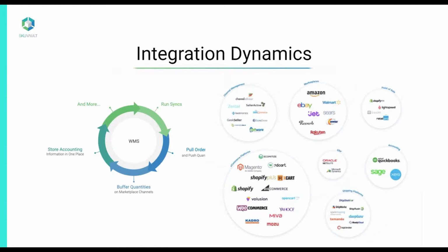So a warehouse management system should integrate with the e-commerce platforms that you already use to build a well-rounded business. A few ways your integrations work with your WMS: store inventory in one place. Real-time quantity syncs and the use of buffers will reduce any chances of an oversell on your channel. Buffers are a way that you can push false quantity to a marketplace, whether it's less or more than what's currently available in the warehouse.